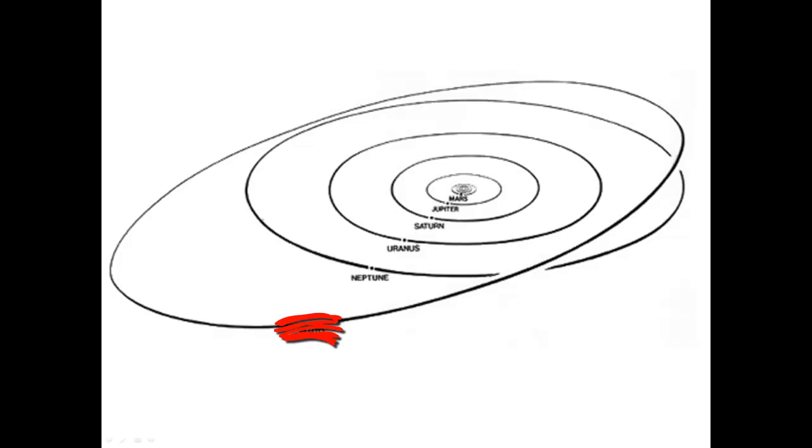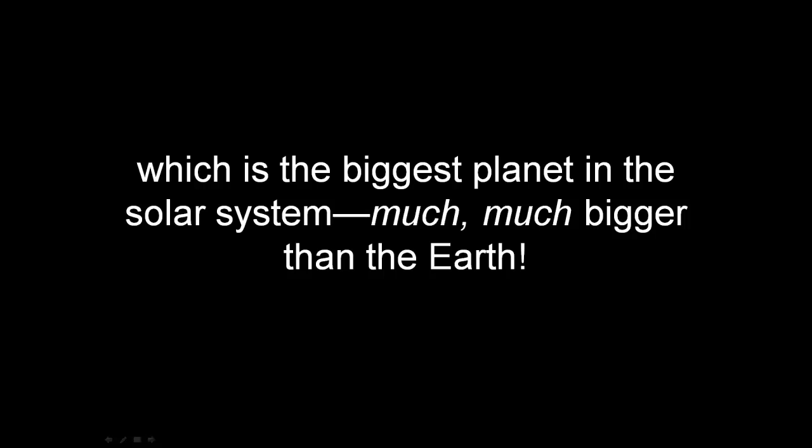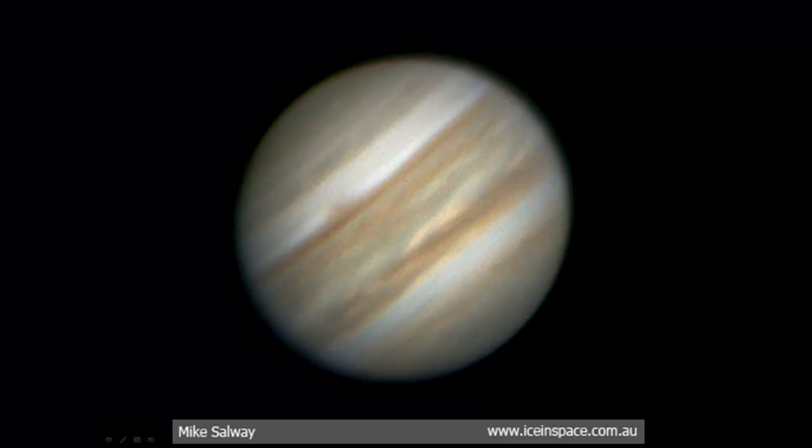First of the outer planets is Jupiter, which is the biggest planet in the solar system. Much, much bigger than the Earth. Wow! Jupiter is covered by thick clouds and is very stormy. It has a famous storm called the Great Red Spot.